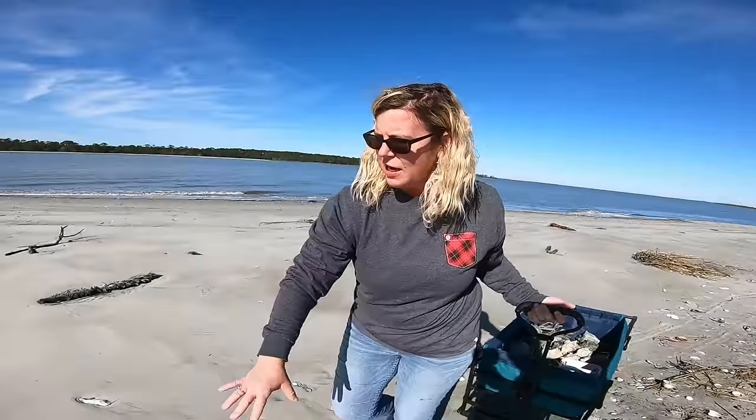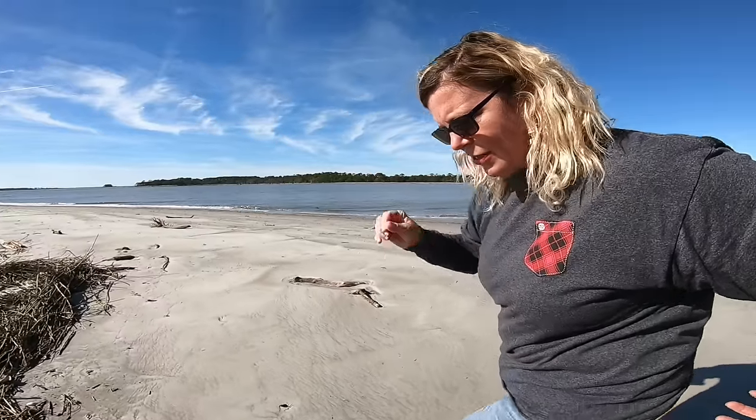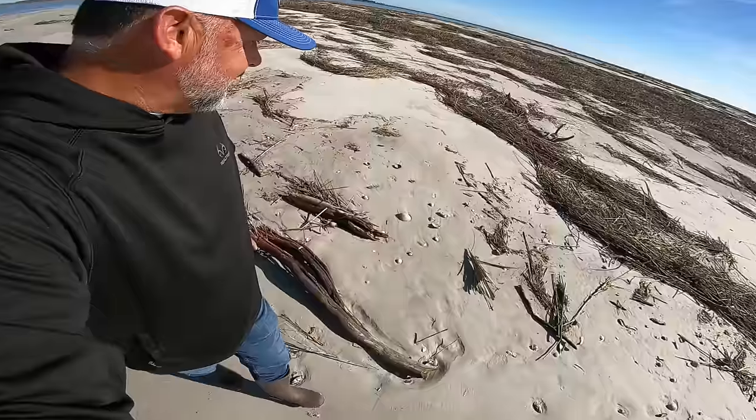It's nice, babe. There's so many cockles up here. For those who make the little trinket dishes out of the cockles or pour the epoxy in them and put the little turtles and all that swimming in it, y'all would be in a field day up here. It's Cockle City. Yeah, y'all have a big old trash bag loading up on all these cockles. Yeah. I can tell you that.